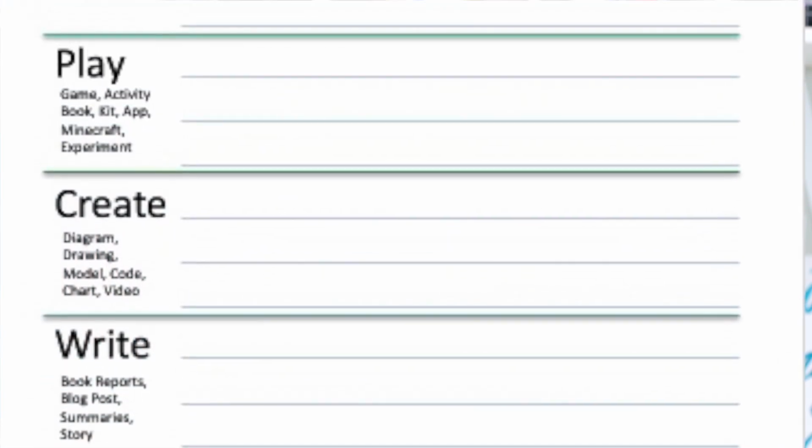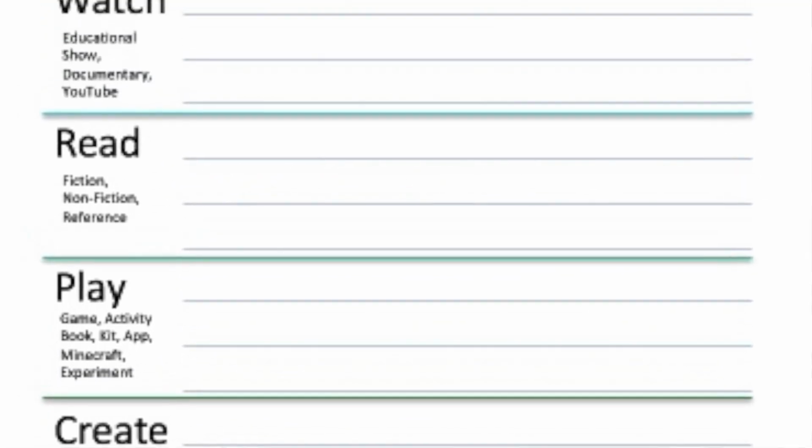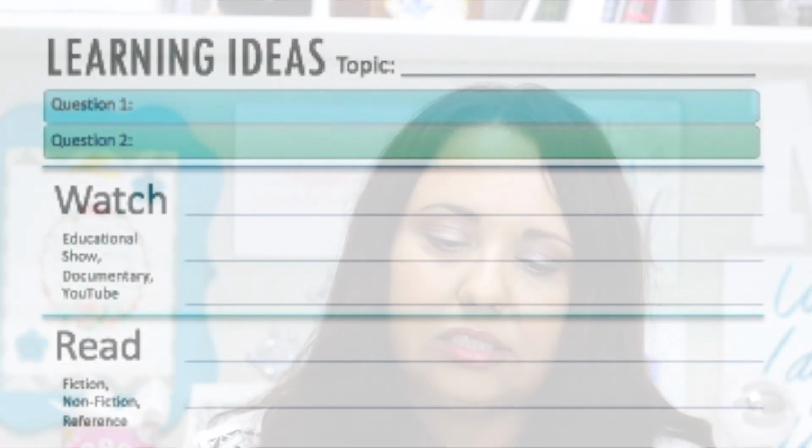At the top of the printable, there's a place for him to decide on the topic, and we had a discussion about how it can't be too general. Like, the first thing he said was technology. I said, well, that's a little bit too general. So he narrowed it down a little bit to electronics. So we're using that as a topic for this first iteration of this unschooling attempt.